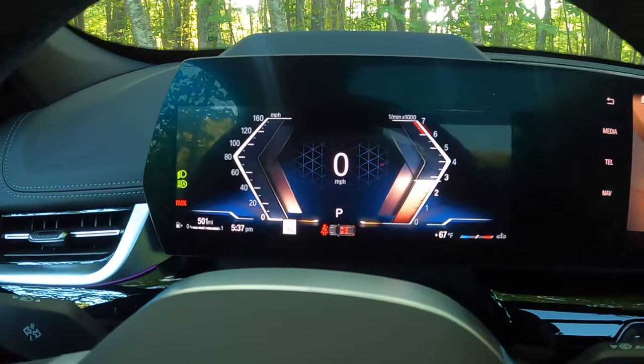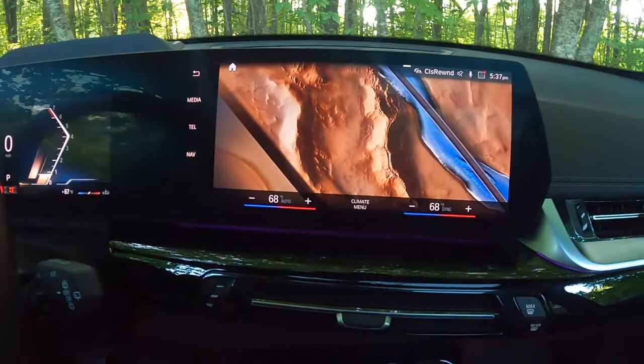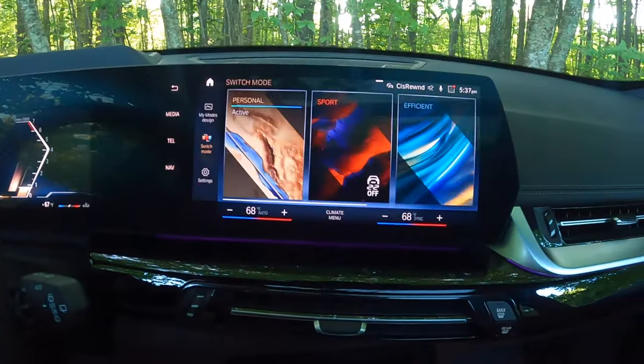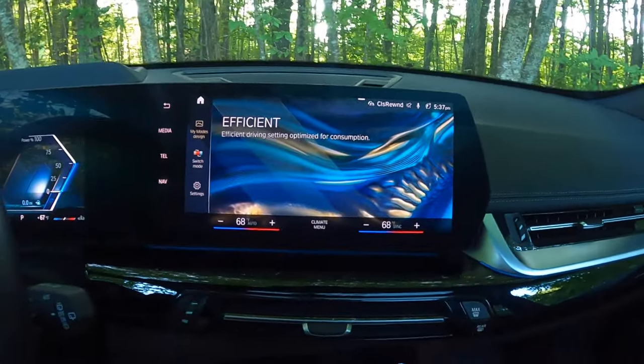Oh, boy. You can just spend the rest of your life figuring out this car. Figuring out all your modes, your moods and modes. Efficiency. That's me. That's very German.